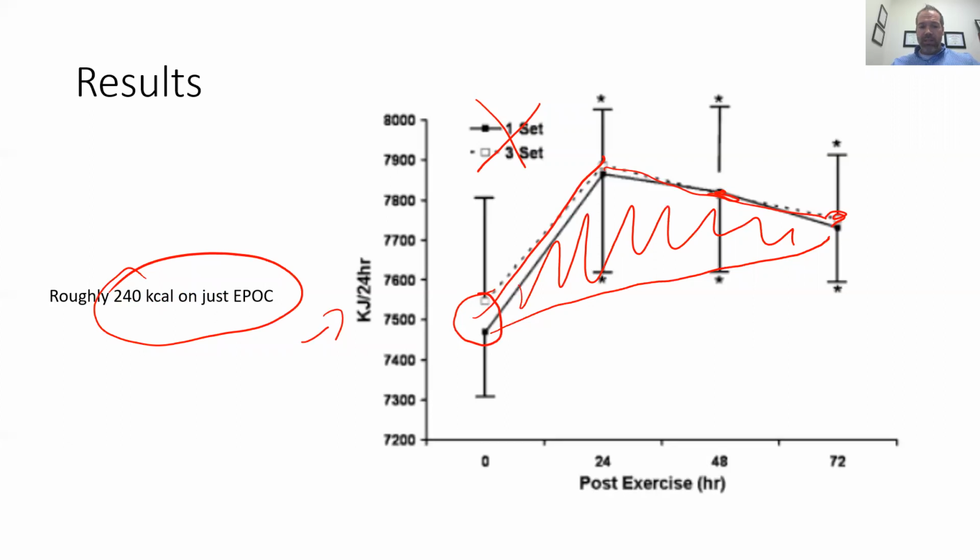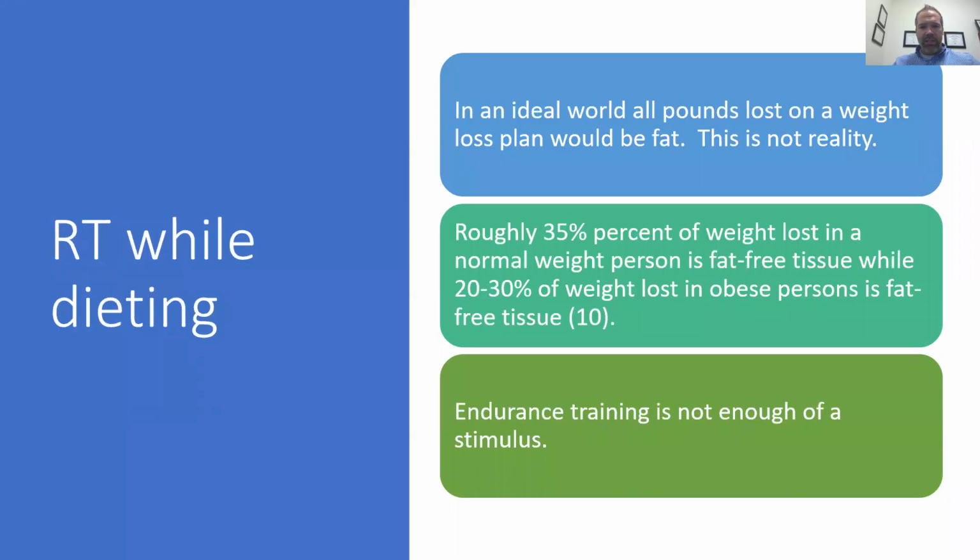And so one reason resistance training is good is it does provoke an EPOC. And so that's a benefit. What are the other reasons that you should resistance train? As I've been saying over and over and over, when you lose weight, not all of that weight is going to be fat. You're going to lose some muscle, which sucks. Depending upon who you are, it might be 35%. Some people might be 20%.